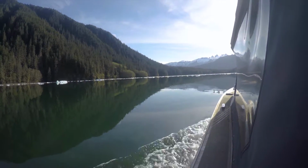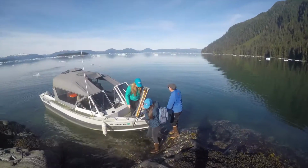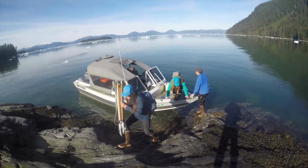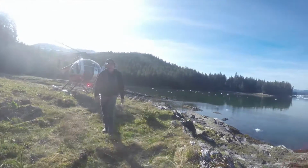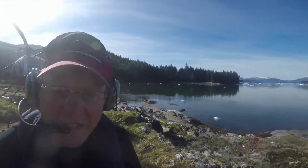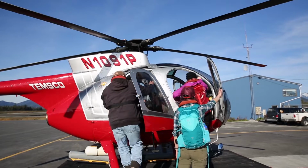The cost of the operation was relatively inexpensive at the time because I wrote grants. And the grant money was just for the helicopter ride. We had the surveying equipment. Helicopter cost at that time was $848. And the helicopter agency that was here kept that price ever since.